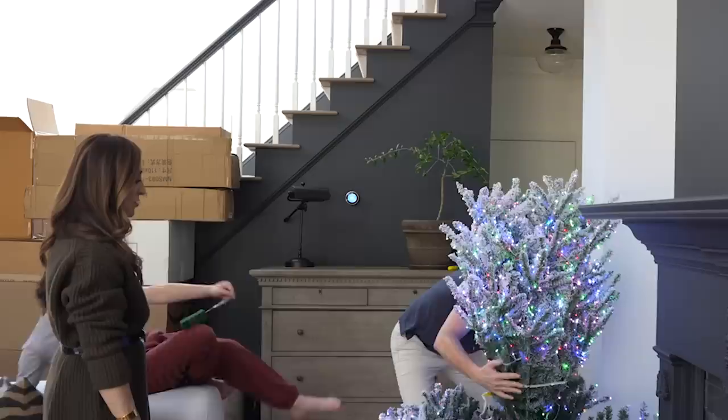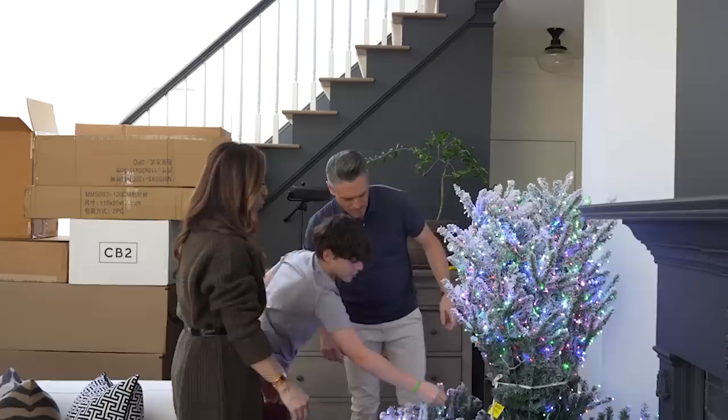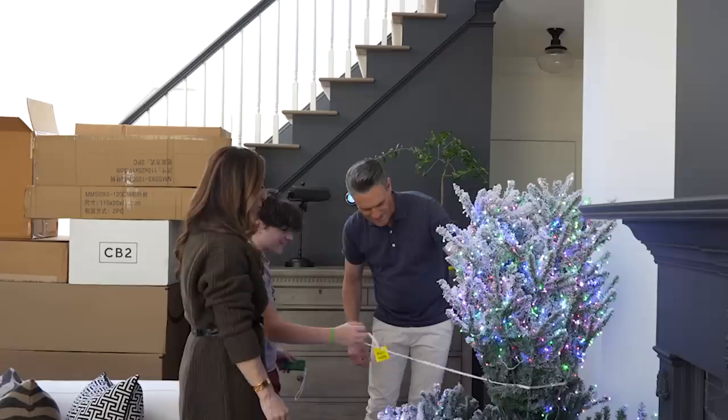All right. So, oh, we got lights. There we go. Landon, you want to do the honors and pull the string? What do I do? Just pull the string and see if it just whoop. Pull hard. Go, go, go! That was anticlimactic.